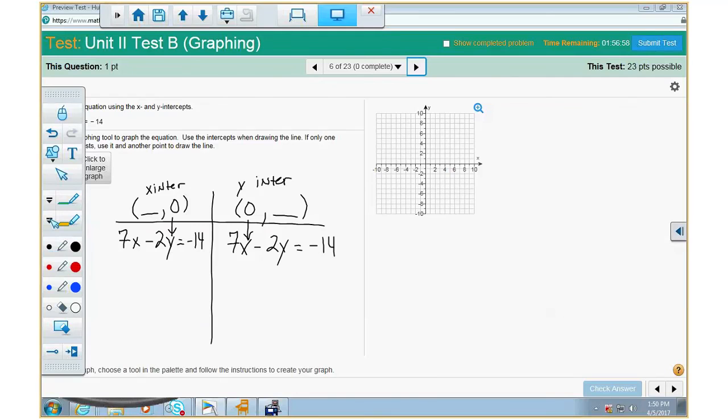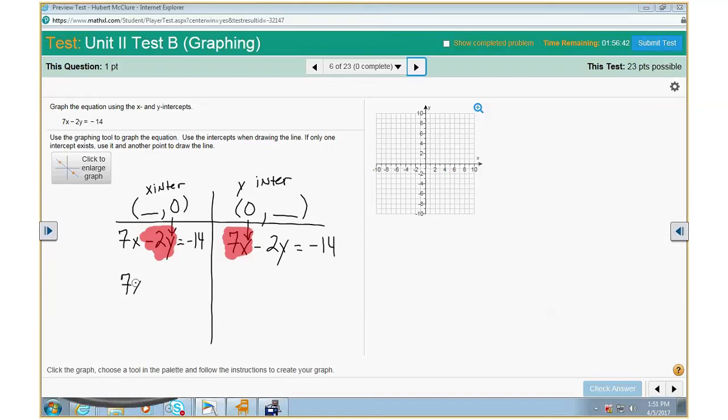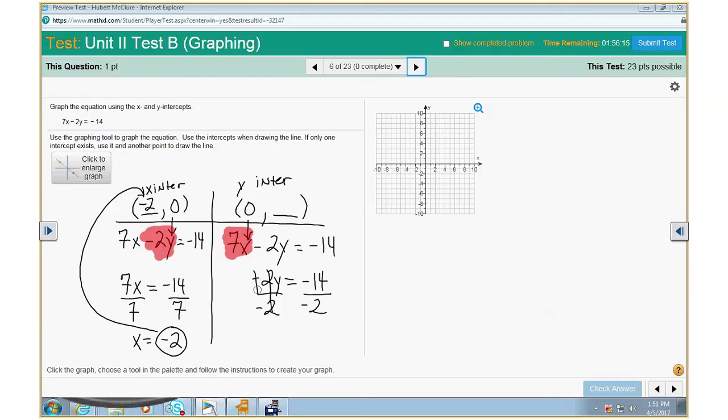So when I do that, that goes out, and that goes out. So 7X is equal to negative 14. X is equal to negative 2. Negative 2Y is equal to negative 14. Y is equal to what? Positive 7. So negative 2 and positive 7.